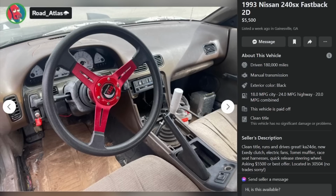What's going on with the trim piece below that though? The trim right below the gauge cluster. This right here? Yeah, just the whole surround, the color of it. Oh yeah, it's made out of a weird hard plastic. Yeah, it's black. It just looks really weird in contrast.